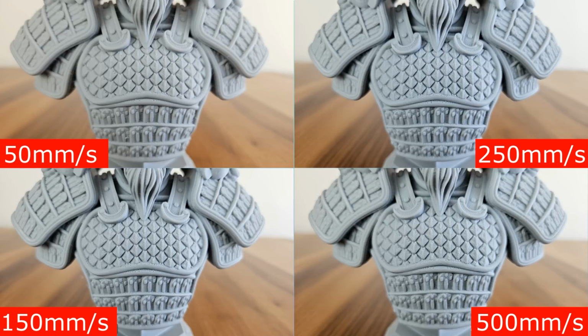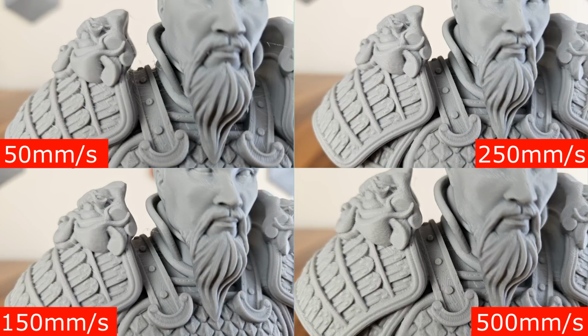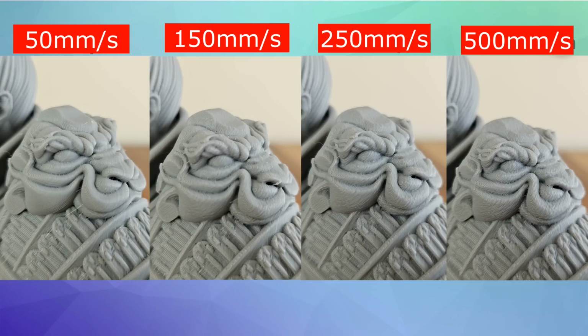There's been slight stringing at speeds of 50 and 150 millimeters per second, decreasing as the speed goes up. It's almost nullified at speeds of 250 and 500 millimeters per second. Effects of speed are more pronounced on the dragon on the warrior's shoulder. There is no vibration effect at 50 millimeters per second. However, at 150, 250, and 500, the vibration effects slightly rise. According to the speed increase, vibration effects are reasonable.